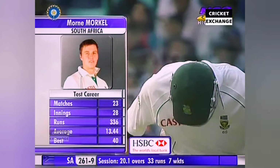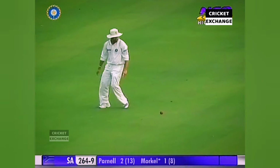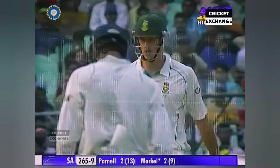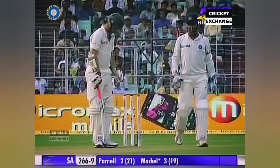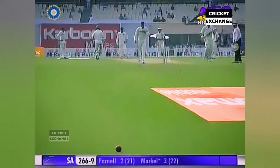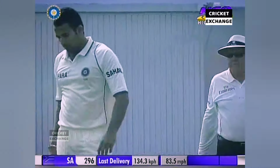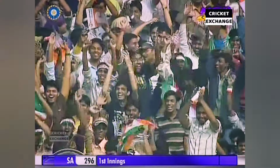Steyn. It's 265 for nine. Two, six, six for nine. Well, the light meters are out. That's a good shot for four. Over pitch. The finger has gone up. So South Africa all out now for 296.